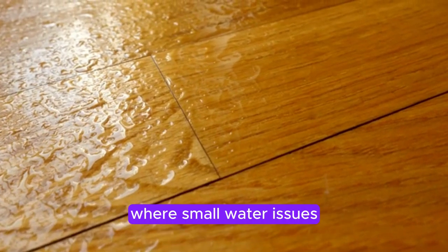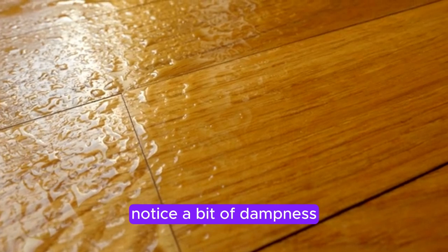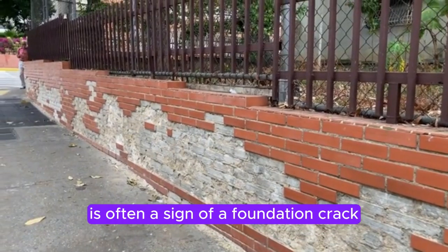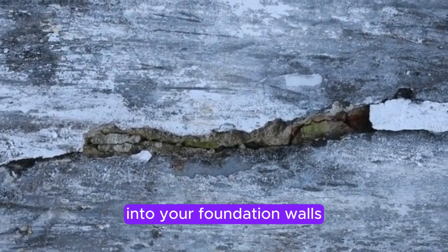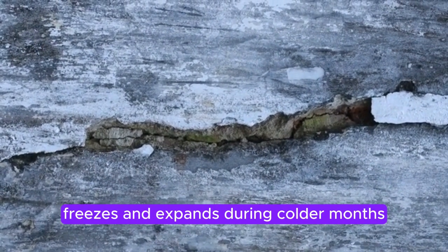Basements are another hot spot where small water issues spiral out of control. Many homeowners notice a bit of dampness after a heavy rain and simply run a fan or wipe it up, assuming it's a minor inconvenience. But persistent basement moisture is often a sign of a foundation crack, poor grading around your home, or a failing sump pump. Left unaddressed, this moisture works its way into your foundation walls, creating larger cracks over time as water freezes and expands during colder months.